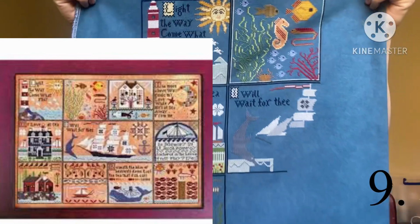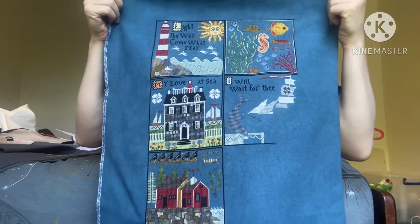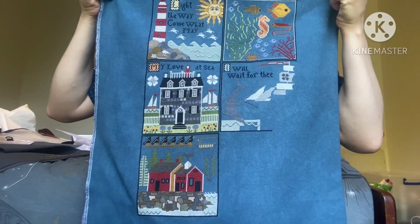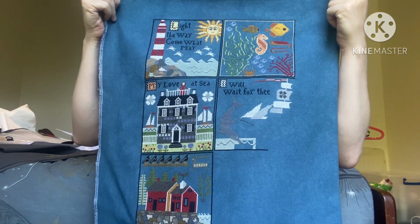What have I got here? Shores of Hawk Hollow. This was a birthday sale for Gail Phillips, Wombat Hollow Crafts. I'm doing mine on the colourway Mystic by Picture This Plus. It's a little bit different. When did I start this? 14th of July 2020.